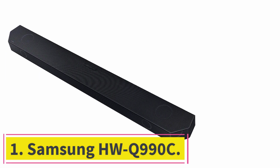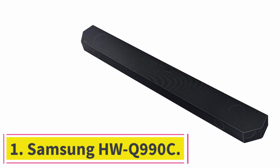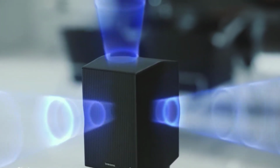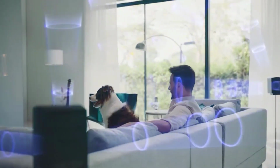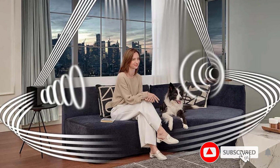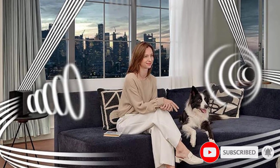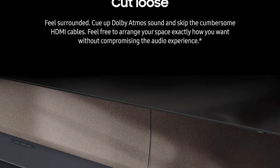Starting at number 1. Samsung HWQ990C. The Samsung HWQ990C is the best Samsung soundbar we've tested. This premium 1.1.4 soundbar is the next generation of the Samsung HWQ990B, and its sound quality is even better than its predecessor. Out of the box, you enjoy a clear and clean sound suitable for listening to many different types of audio content, from music to movies to TV shows.